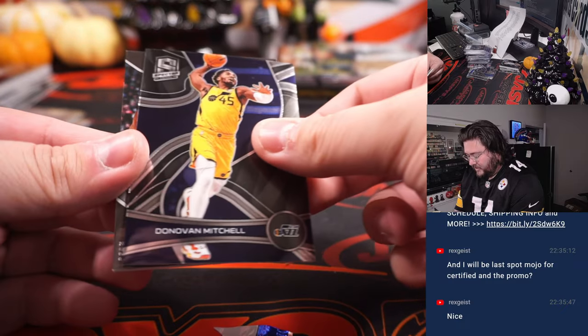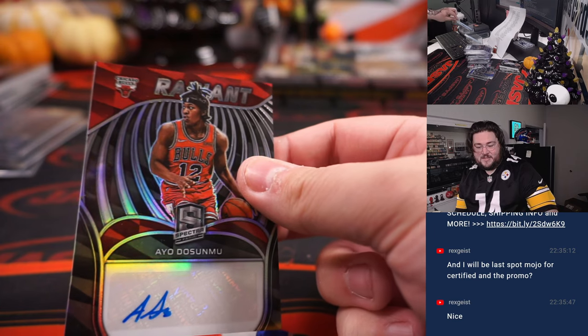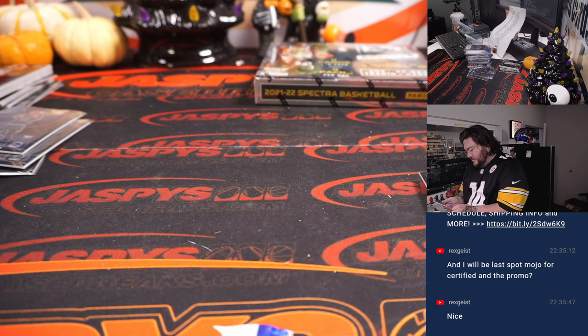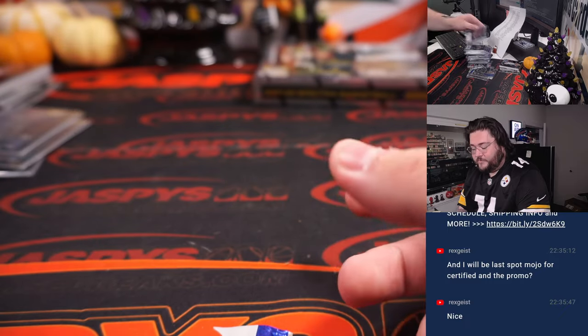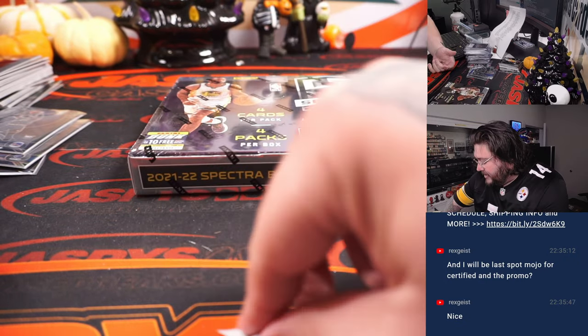Carmelo, Donovan Mitchell. And there is Ayo Dosunmu. Nice. That last spot mojo coming in for Nick Smith and the Chicago Bulls. Two out of 99 on the Ayo Dosunmu. Very nice. And last box here. Last box of this case.